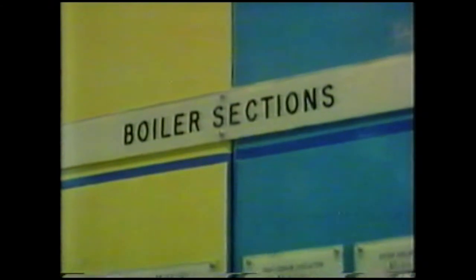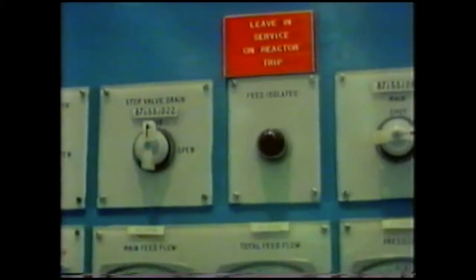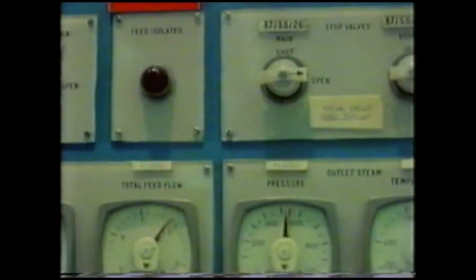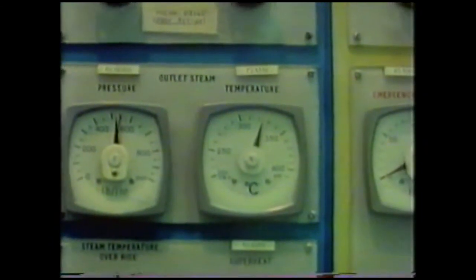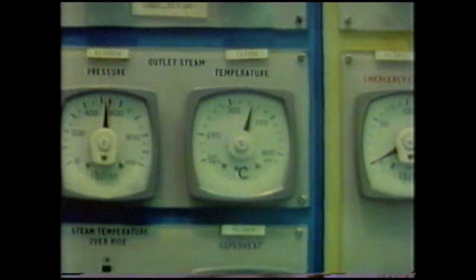In the control room again, we can see the temperature of the steam coming from the boilers. It's about 320 degrees C. There are no chimneys because a nuclear reactor produces no smoke, so there's no need for the big electrostatic precipitators we saw at the coal-fired station.